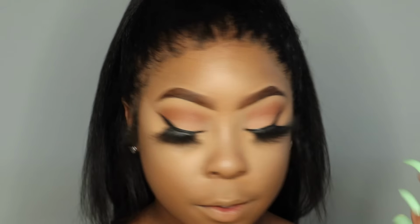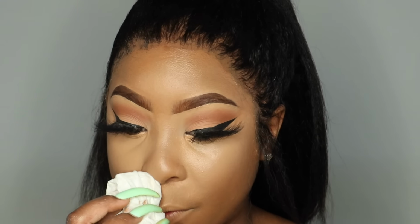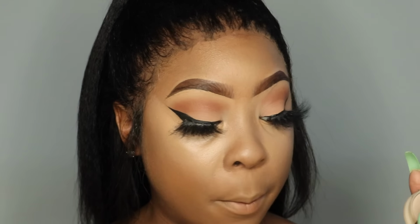Done with concealer, y'all. I'm going to use my Rimmel London Stay Matte Pressed Powder in the shade Storm. I have been using Storm lately. I think there's another one I use other than Translucent. But this is the one I'm going to be using today, and I'm going to set my concealer with this so that my concealer doesn't move and it stays put in place.